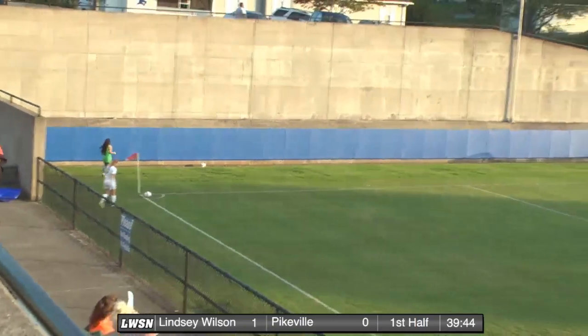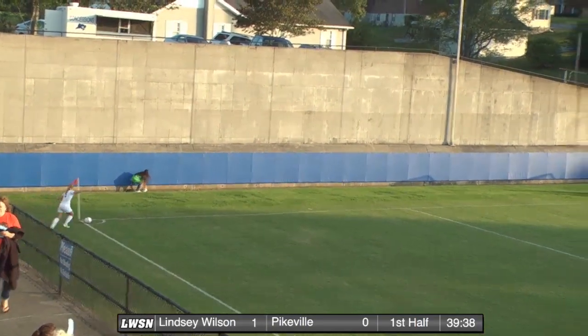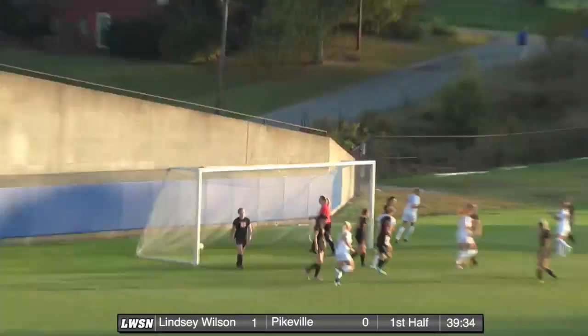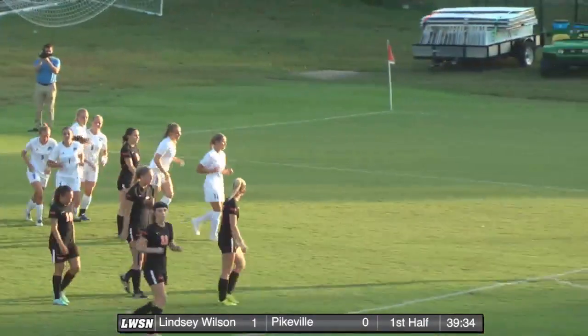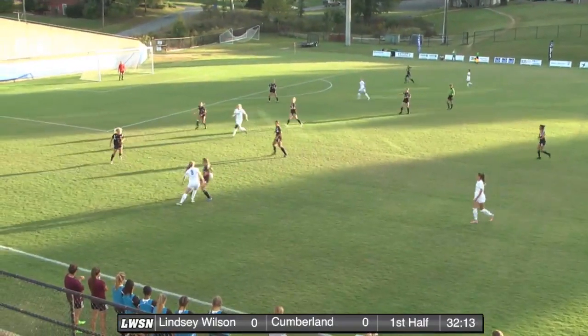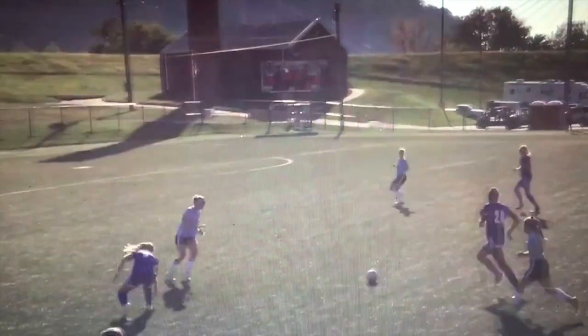It seems like that Liljered is a very Mario Mandzukic type player. They keep going for her head every time. Gustafsson serves it in, and it's headed in. It's Emelie Liljered who got on the end of that one, just towers over the Pikeville defense. Liljered, nice footwork there, keeps it in.